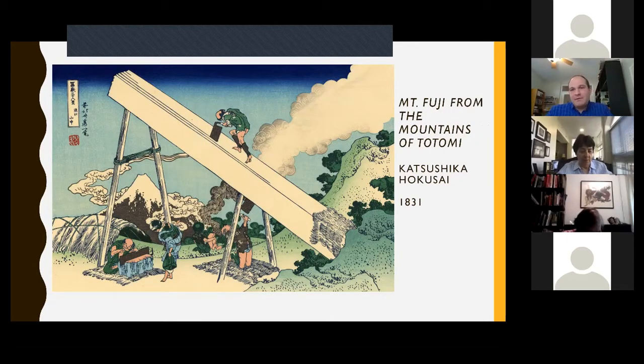This is an interesting one, Mount Fuji from the mountains of Totomi. So this is actually the next mountain over, and then you can see there Mount Fuji. And then in the foreground, we have these woodcutters, and they're sawing this big piece of lumber into boards. But what's really interesting about this composition is that Mount Fuji is contained, almost confined within this lumber frame, right?